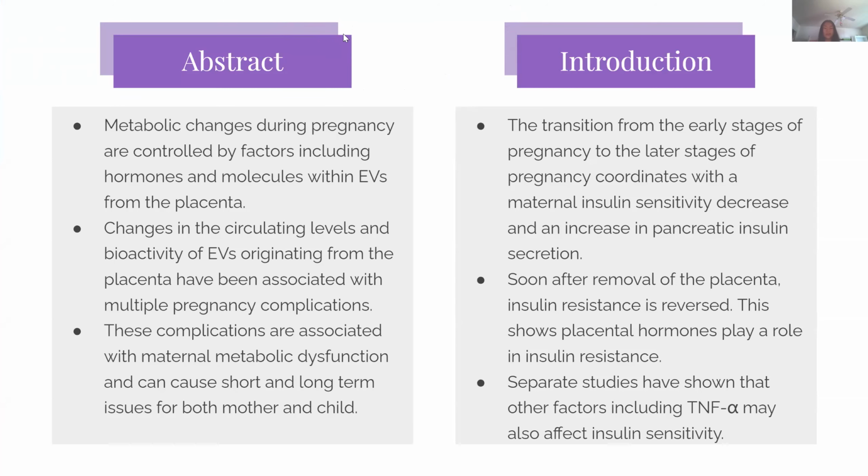Abstract. Pregnancy is one of the greatest metabolic changes undergone by the mother and the fetus. It's controlled by factors including hormones and molecules within EVs from the placenta. Changes in the circulating levels and bioactivity, such as the capacity to induce changes in target cells, of EVs originating from the placenta have been associated with multiple pregnancy complications, such as gestational diabetes mellitus, preeclampsia, preterm birth, and fetal growth restriction. These complications are associated with maternal metabolic dysfunction and can cause short and long-term issues for both mother and child.